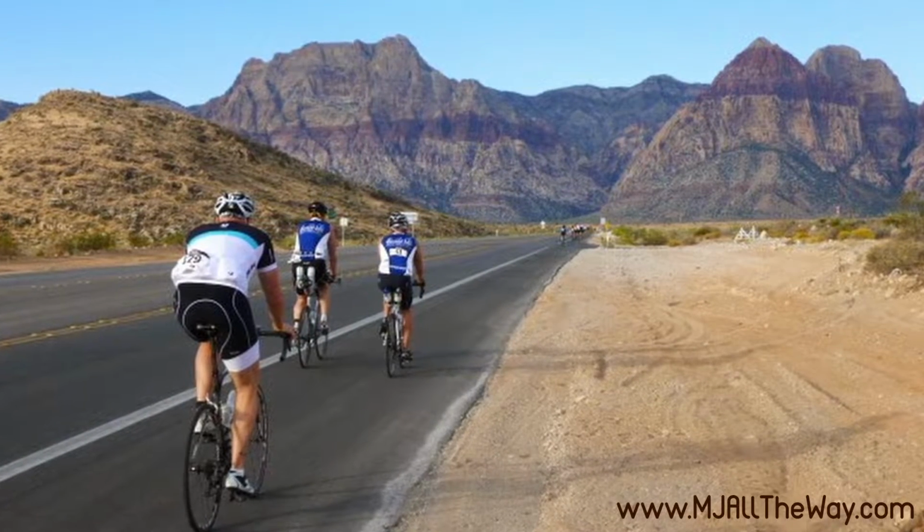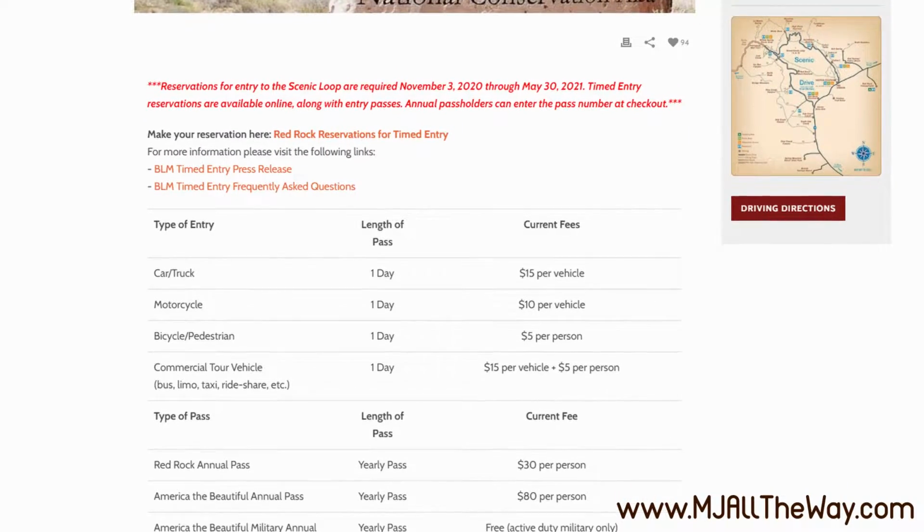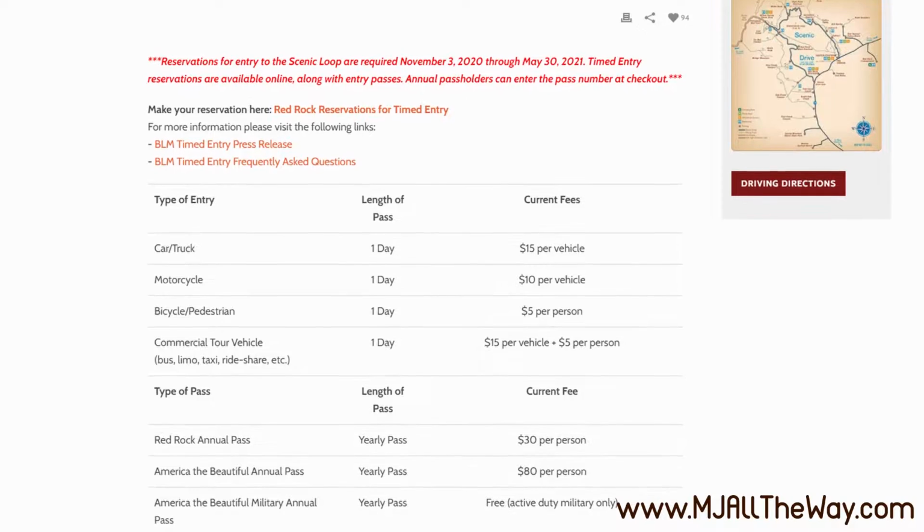You are welcome to enter Red Rock Canyon on your bike. It is $5 per person, same with pedestrian. A car or truck entry is $15 per, a motorcycle is $10 per.